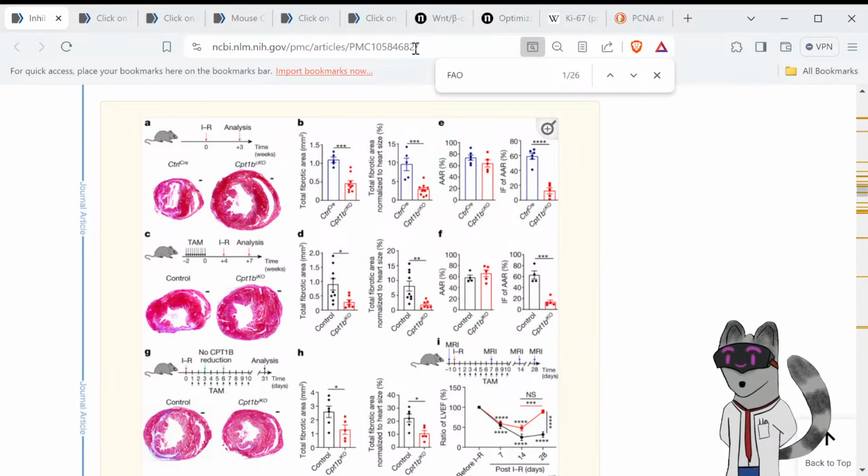it's fun. I understand why they did this, but I feel like having just one of them would be enough. If there was an increase, then yeah, definitely need that control. This is just kind of hammering it away, to prove a point that this is purely because we knocked out CPT1B, not because of any other abnormalities.